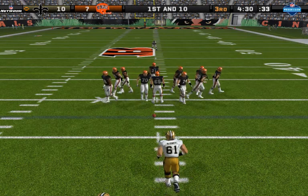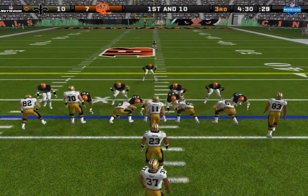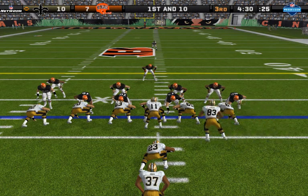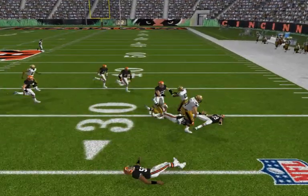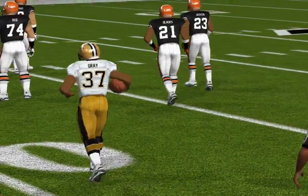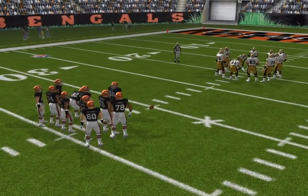So after the fumble now, it's first and 10. 27-yard line. They'll go from the I formation. Number 11 sends a man in motion. Crosses it right. Gray comes up to make the play at the 30-yard line. Mixing runs with passes keeps the defense honest. So a pickup of maybe three.